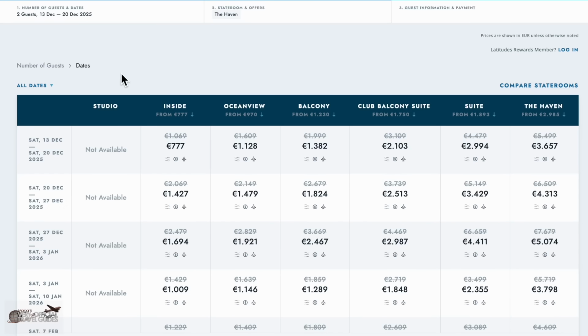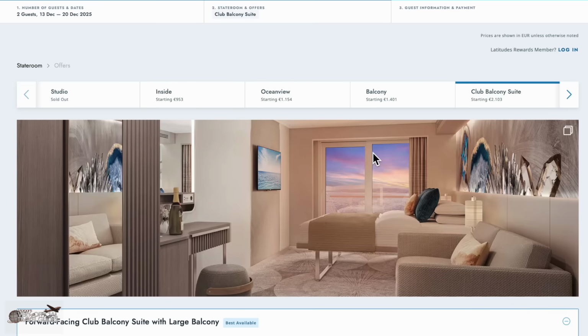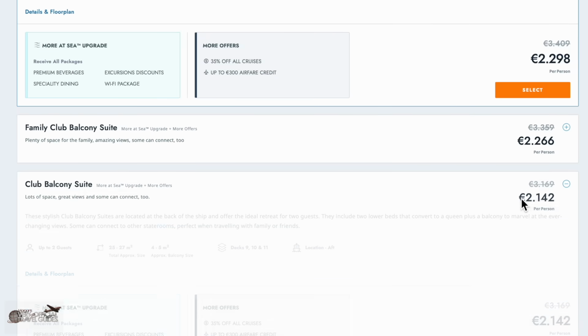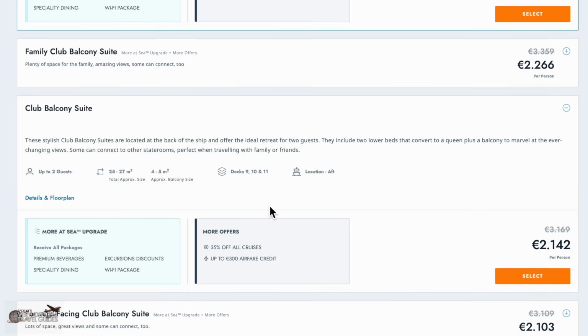So let's take a look at the price. You can see on this random cruise I chose for the Norwegian Viva, which was the most recent Norwegian ship we were on in December, a Club Balcony Suite will cost you $2,103, and a normal balcony is only $1,382. And I want to show you here, if we open up the information for a Club Balcony Suite, it's between 25 and 27 square meters, and this is the layout.